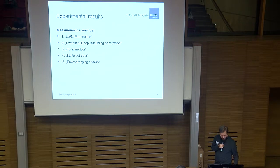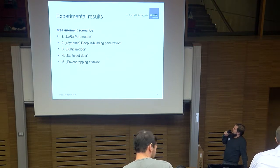And for the randomness, which is important, we evaluated the approximate entropy. And these are the scenarios which we evaluated. These are our experimental measurement scenarios.